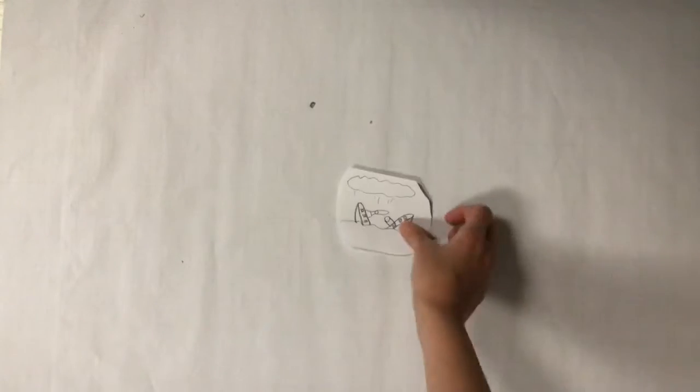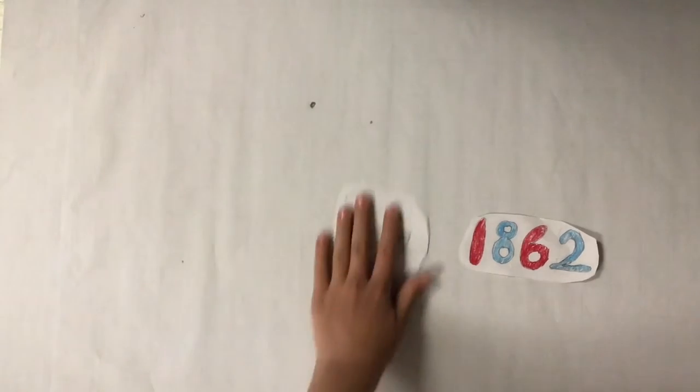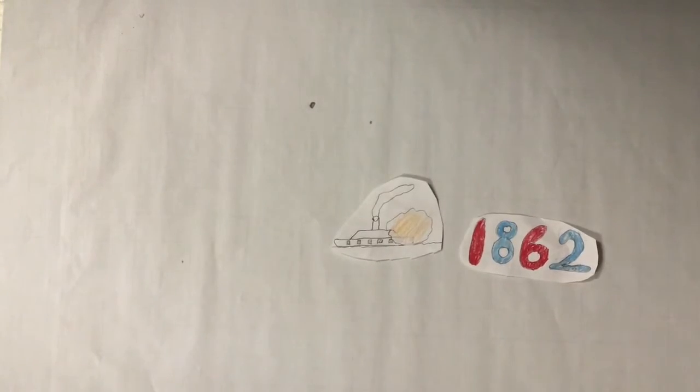Later, the USS Monitor sank during a storm on December 31st, 1862. And on May 11th, 1862, the CSS Virginia was blown up because the Confederates didn't want it captured.